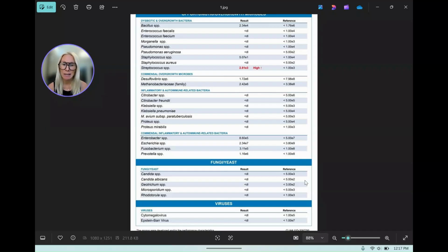And there it is. Commensal inflammatory and autoimmune related bacteria, the fourth section down, you'll see all of those lit up a little bit. Again, we don't like to see those because we know that these specific bacteria, Enterobacter, Escherichia, Fusobacterium, and Prevotella, all lead to autoimmune diseases when those numbers get in the red.